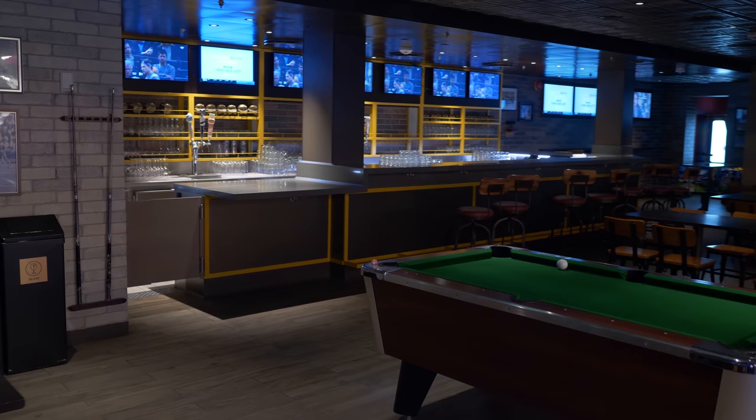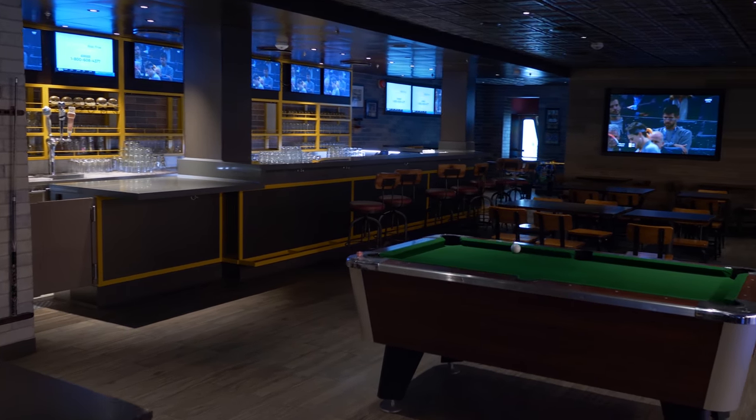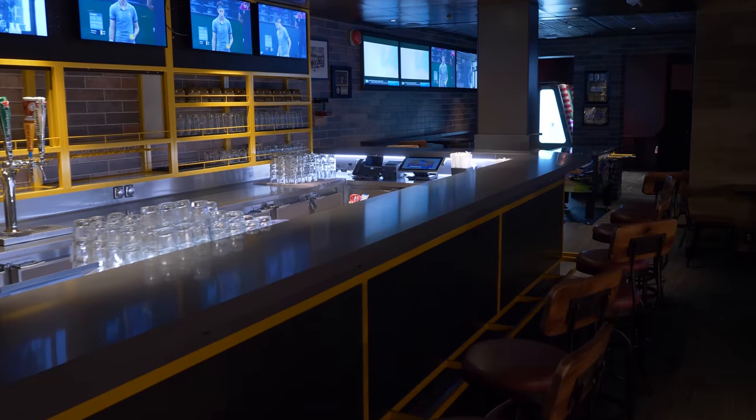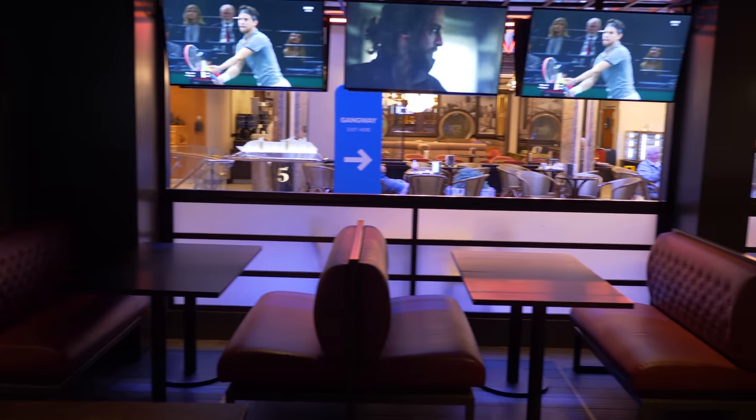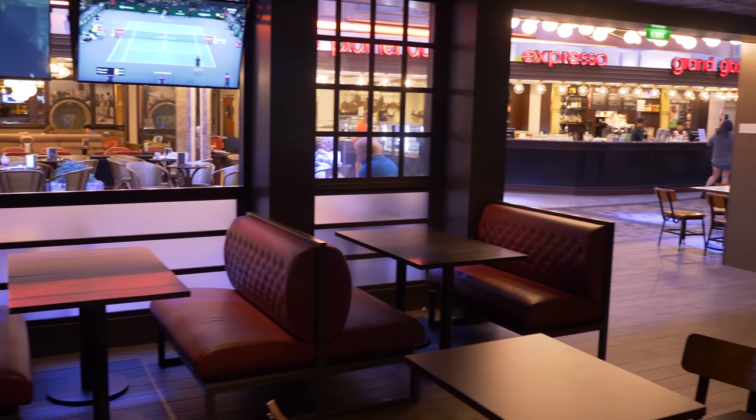Right across from Cafe Promenade, you will find Playmakers. This is going to be your sports pub on board. Here you can watch all of your favorite sports. They had all the games on last night. It's really, really cool. We also got wings here. You get wings, burgers, fries. You gotta come try it. It's really, really good. It is a small upcharge, but definitely worth it. Come over here to Playmakers and enjoy all your sports.